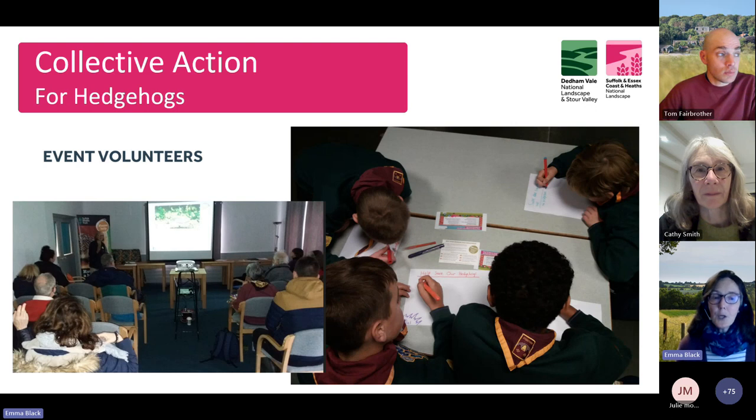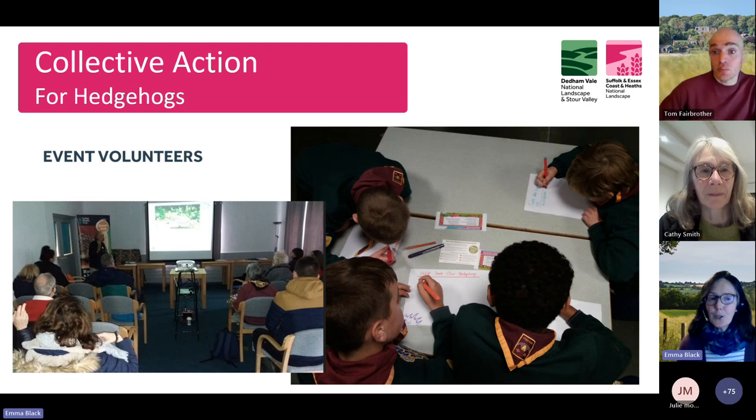The cubs made a load of posters and they were laminated and put around the village. Again, it's just making everybody aware, and having that community engagement is really important, so everybody is on board with what you're trying to do. As I say, Cathy and I did a talk on hedgehogs and how the village could get involved. Another different way of involving volunteers is setting up for events and also providing refreshments. Not everybody can do everything, so some people are quite happy just to support by doing backup event things like refreshments.